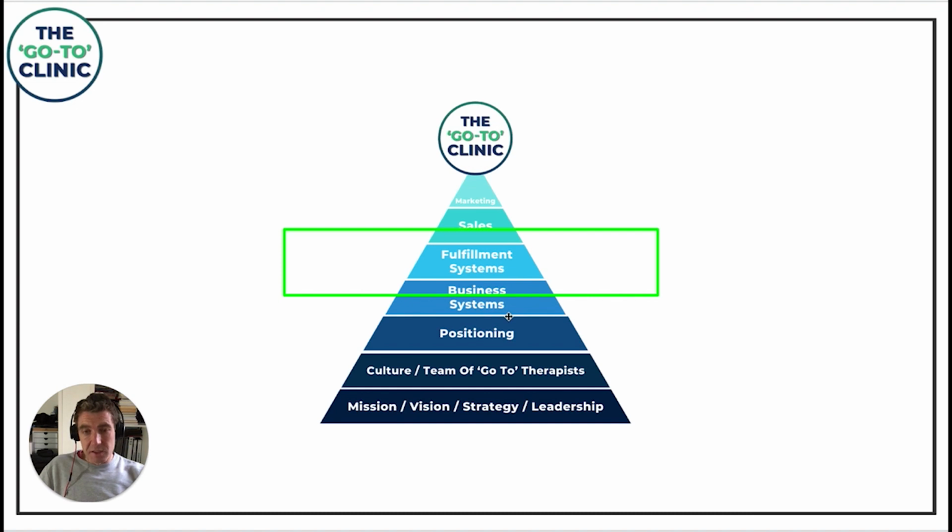Business systems are operational, so that the business runs without you, and again, you still have control of the business without being controlling. Very, very important. Then you need the fulfillment systems. So again, someone will sit as head of fulfillment on your leadership team.